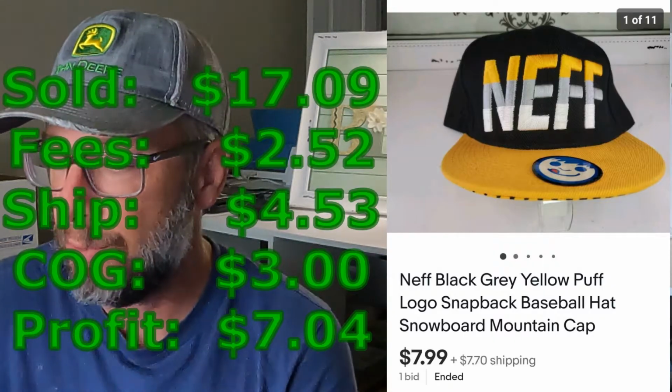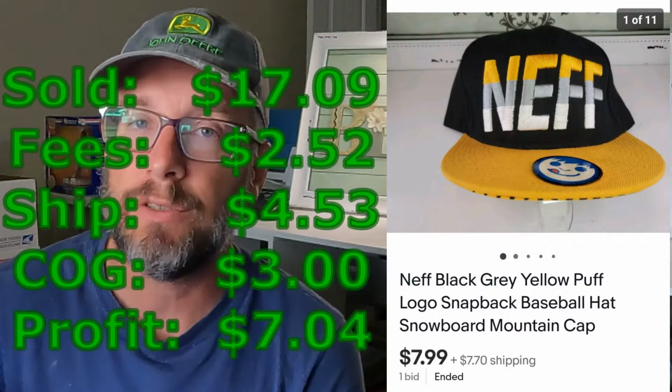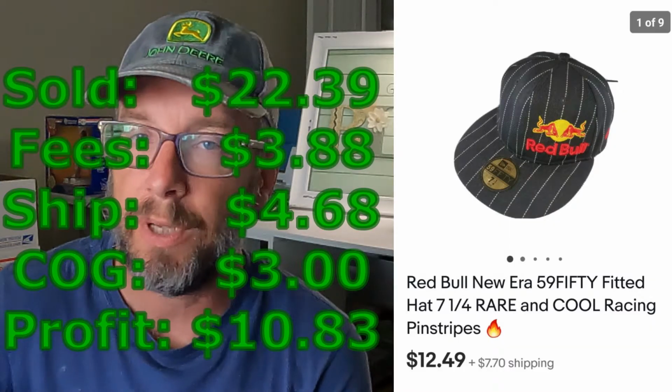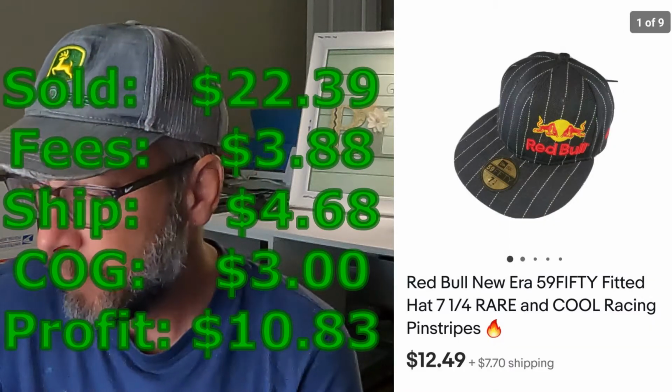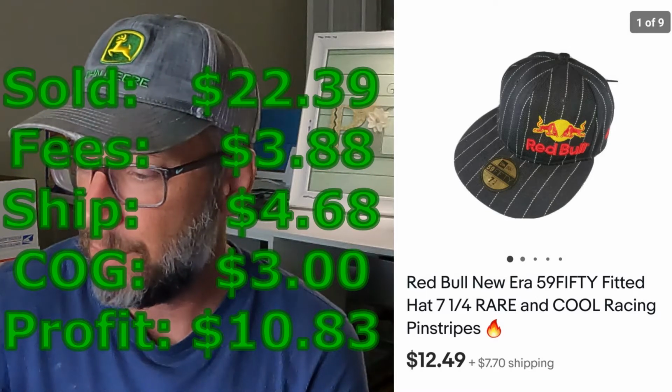Anyway, we got the Neff hat for $17.09, $2.52 in fees, $4.53 to ship, and it cost me $3, so we made $7.04. The Red Bull Snapback, we got $22.39 from the buyer, $3.26 for fees. We did a promotion on that one, so that promotion cost 62 cents.